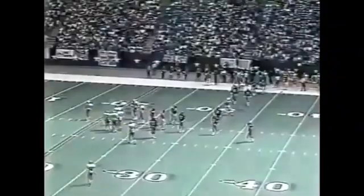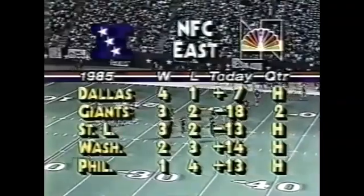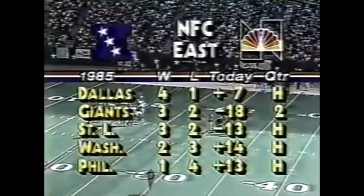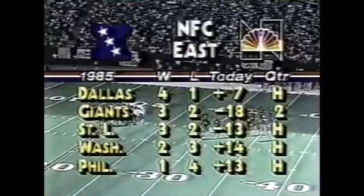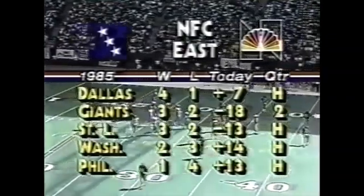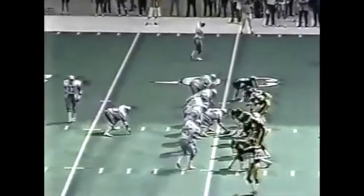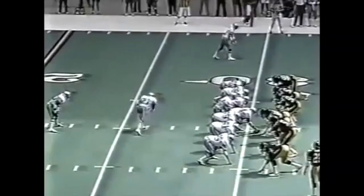Now, those of you who follow the Dallas Cowboys, this will give you an idea. Dallas, with a 4-1 record, are up by 7 at the half. The Giants with a 3-2 record trail by 18. St. Louis at the half trailing by 13, so that's good news for Cowboy fans. Washington, they're trying to make it 3-3, and they're up by 14 at half. And Philadelphia 1-4, they're up by 13. So there's a little good news and bad news right now for Cowboy fans. The best news of all is that they lead in this game by a score of 10-3 over the Steelers. That's the only one they can control, Charlie.